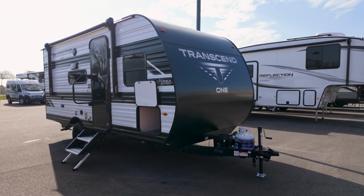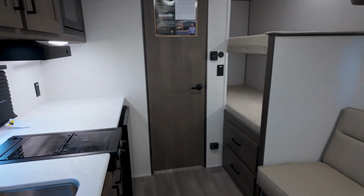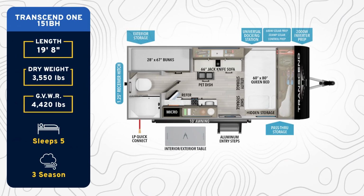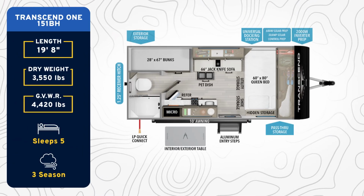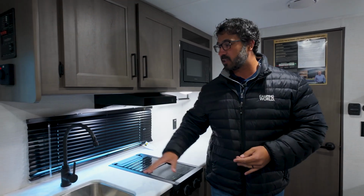All right, we have another contender in the battle for lightweight supremacy when it comes to single axle family travel trailers. This right here is the 2025 Transcend ONE 151BH. There are some things that I really like, a few things that I didn't, but let's jump into it. We can kind of talk about it as we go through.